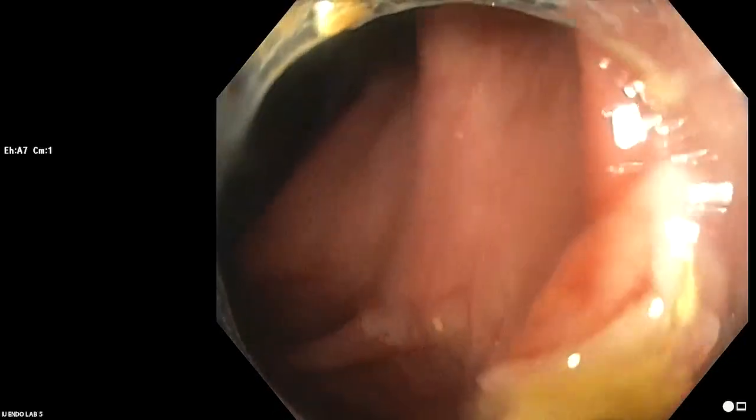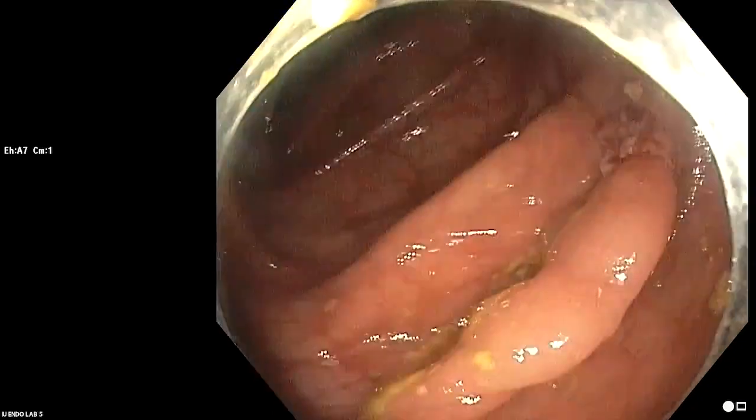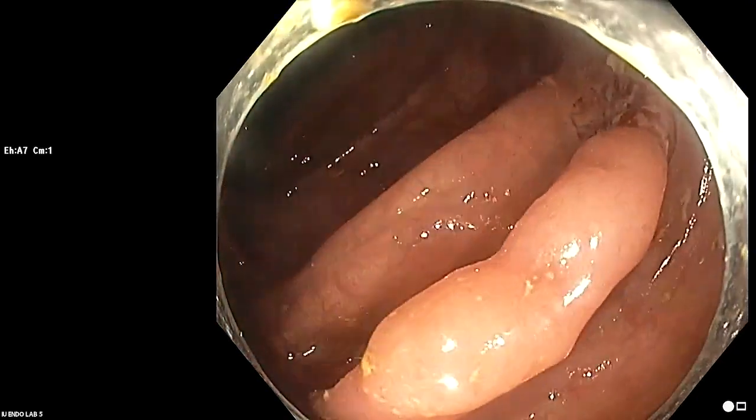Doug, one comment about anticoagulation. If this patient's on dual antiplatelet or on anticoagulation, when would you resume anticoagulation after cold EMR, assuming that you had stopped it? It's a good question. Before we do that, as predicted, here's another one.